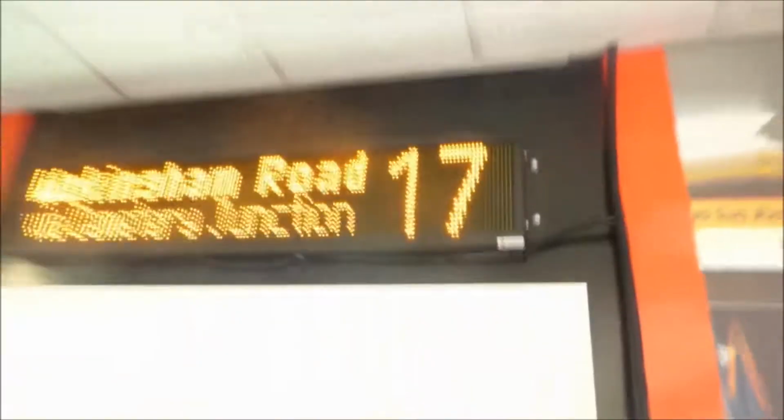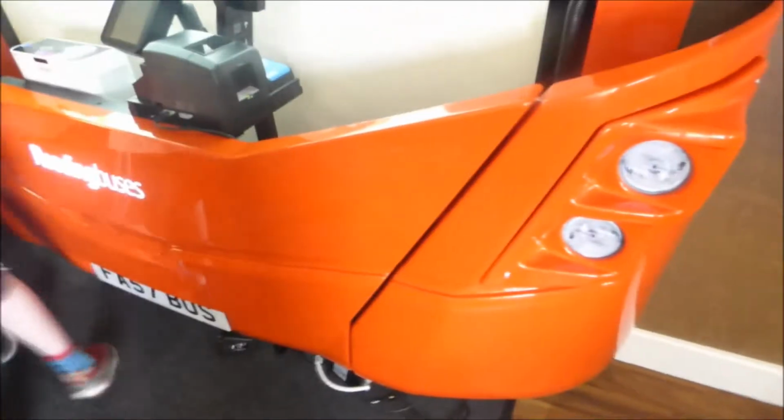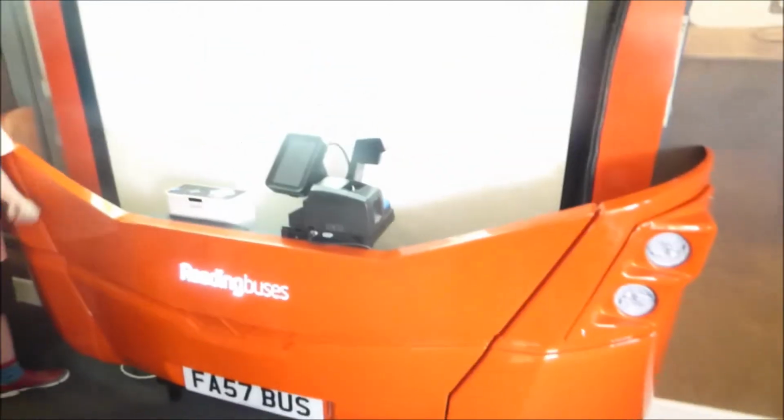So we've got the front of the bus, we've got a ticket machine, we've got a windscreen that has got a presentation showing at the moment, and we've got a destination board, so we can look at how we can improve those and connect them up together as well.